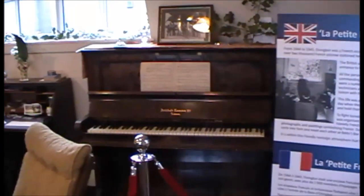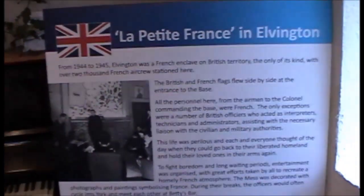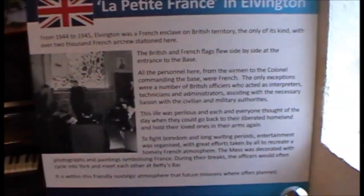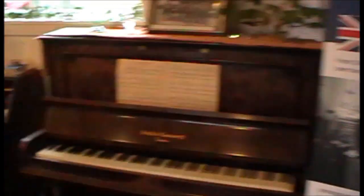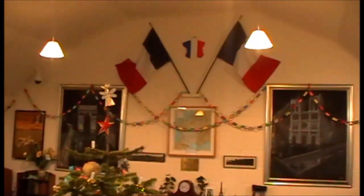So the officer's mess. Seems like there was a lot of French based here. Vive la France!